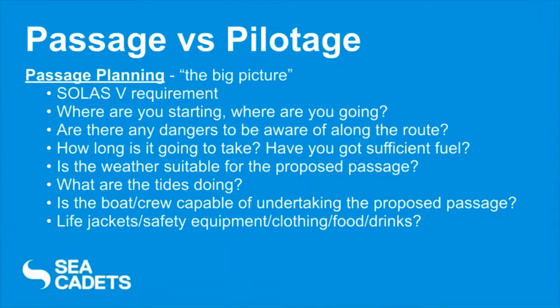Do you need any food, drinks? Even if just as an emergency, I always take a few snacks and a bottle of water out in case you get stuck and you need to wait for assistance or something.